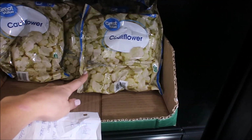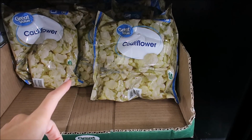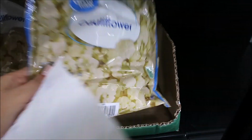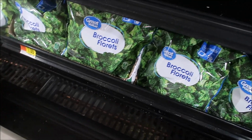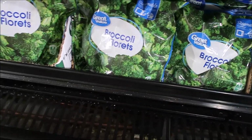Great value brand of cauliflower is 98 cents, and this is a great option. I buy this one. It steams really well, it gets really soft, and it's only $1. We're also going in for the great value broccoli. This is the one that I buy. Super good option, and it's always really good. It doesn't have a lot of those hard stems in it.